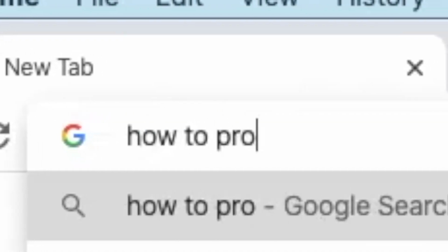Buick, Buick, Buick, Buick, Buick, Buick.